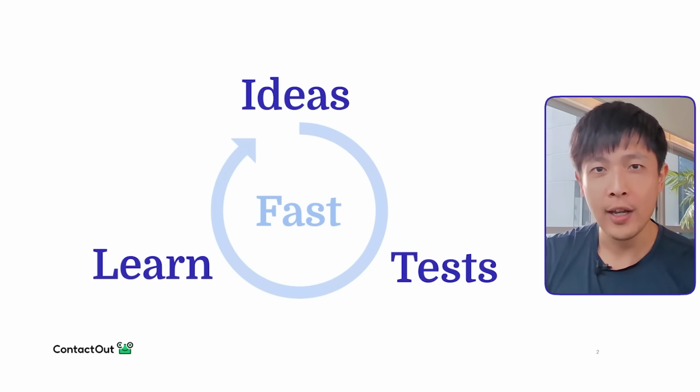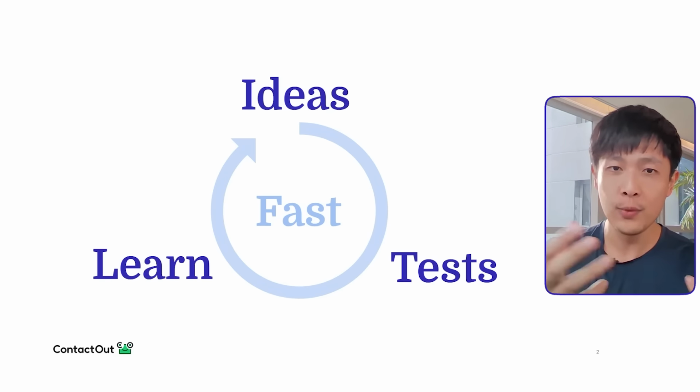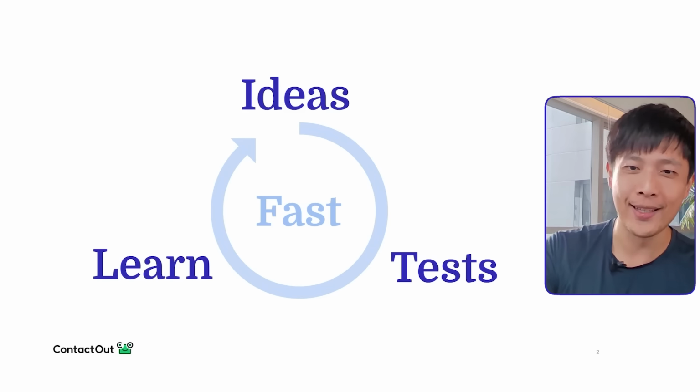The point of all this is to avoid building stuff that nobody wants. So we build something really fast and get it into the hands of users to prove that people will buy it. Going back to our startup process, after we tested our business ideas, we'll have new learnings about what worked and what didn't work, and then we'll form new ideas and test those, and we'll just keep repeating this cycle of learnings, ideas, and fast tests.